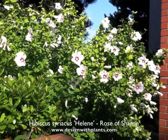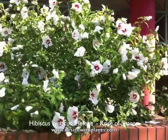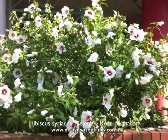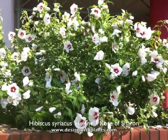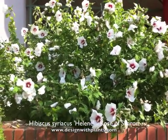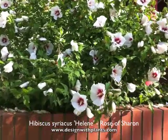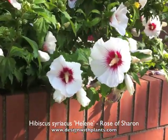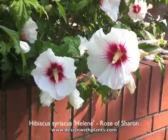So the Hibiscus syriacus family are deciduous shrubs, not like the Hibiscus sinensis or tropical hibiscus that most people know. You see this, how the red bleeds out towards the outer edge. It's a really beautiful effect. And look how many buds are on this, as well as all the flowers.